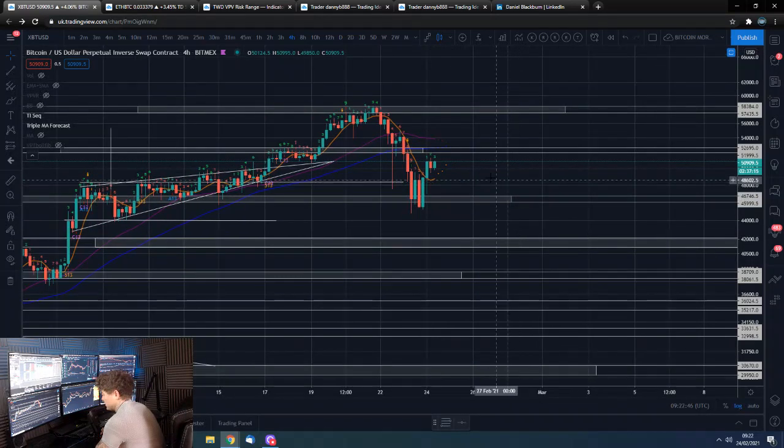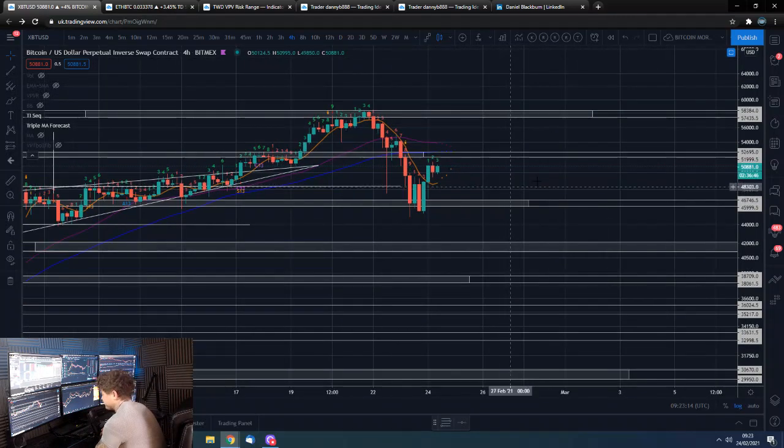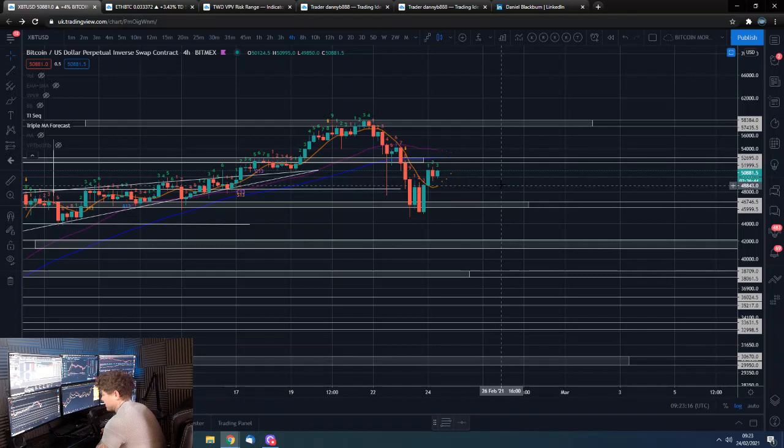Obviously we can split that range into two bits, as we've got this level of resistance, so that splits it quite nicely, even though it's not quite in the middle. Realistically, if we get back above 50 and hold above 53,000, then we'll be looking for a retest of those 58,000 highs. If we stay below 53,000, we could potentially be looking for a retest back below around the 47,000 level. But we'll just have to see how the market trades.